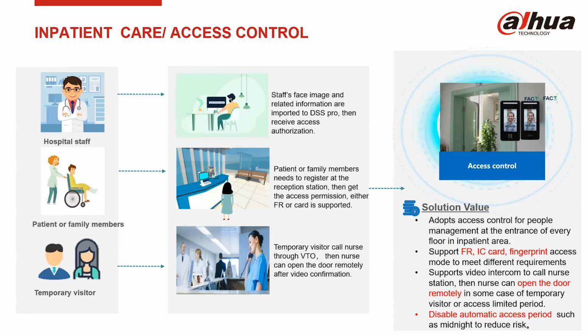Then for family members, we do a visitor management kind of scenario where they register at the reception, then they can have access by face recognition or be issued temporary cards for that case. We also have, for temporary visitors, the option to call a nurse through video intercom. That's the VTO, the video intercom outdoor station. Then the nurse can open the door to whichever room they are going into for the period they are visiting the hospital.